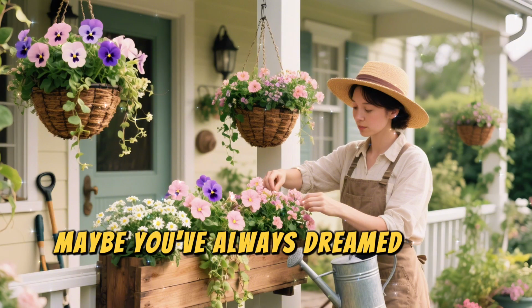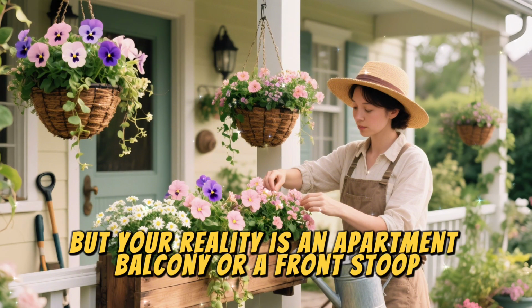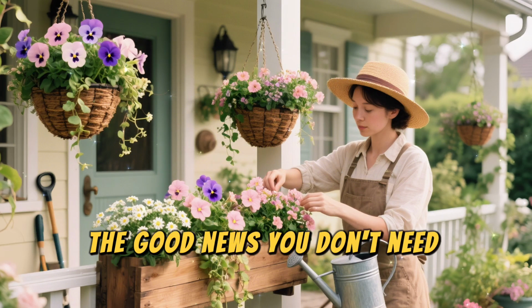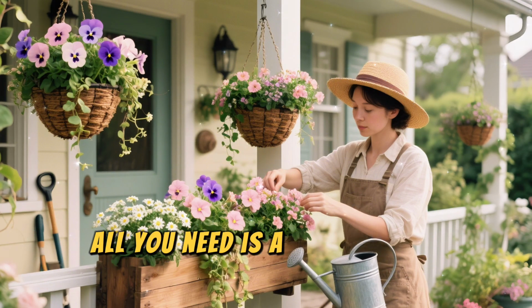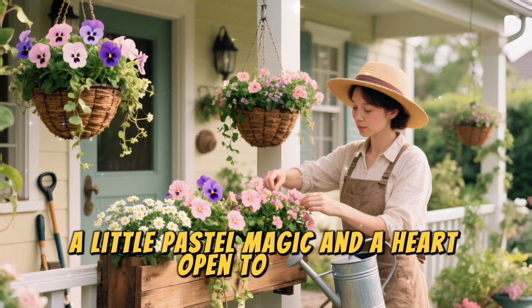Maybe you've always dreamed of an English garden, but your reality is an apartment balcony or a front stoop. The good news? You don't need rolling hills. All you need is a few hanging baskets, a little pastel magic, and a heart open to color.